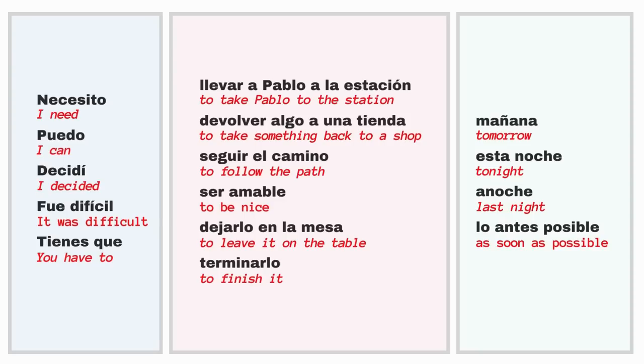And again, you don't need to hold these in your head. You don't need to memorize them. So, decidí. I decided. And next up is, it was difficult. So this is very useful. It was difficult. Fue, so that's the it was. Fue difícil. It was difficult. It was hard. And then we're going to finish with, you have to. Tienes que. Tienes is you have. You have to, as in you must. Tienes que.